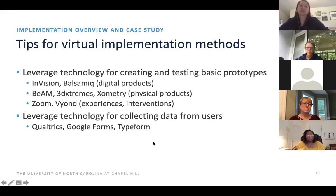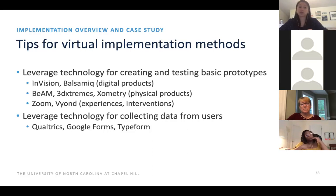And then in terms of how we want to collect data from users, you can continue to engage on the phone or through video conferencing if you want to probe with questions. If you want to send quicker questions, I do recommend using Qualtrics, which we all have access to as UNC employees, Google Forms, or again, Typeform for the prettier versions of forms.